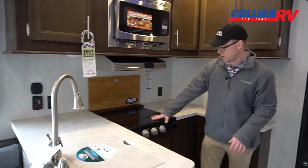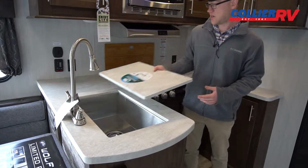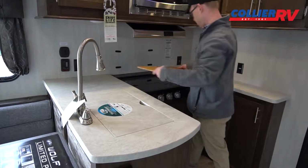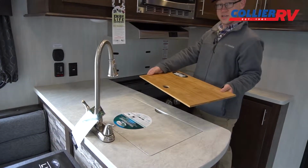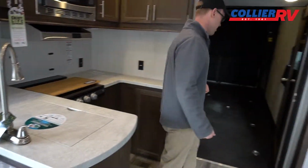Still get the upgraded Furion burner set. Big farmhouse sink. And then you have this really cool dual purpose either backsplash, or you can use it as a cutting board. So that's really neat. So we can check out the garage.